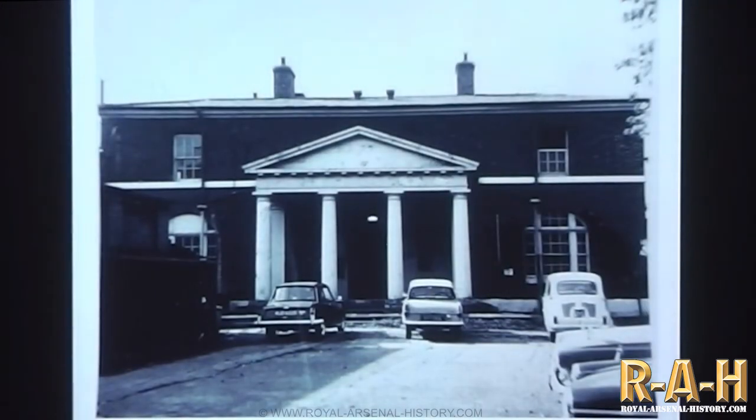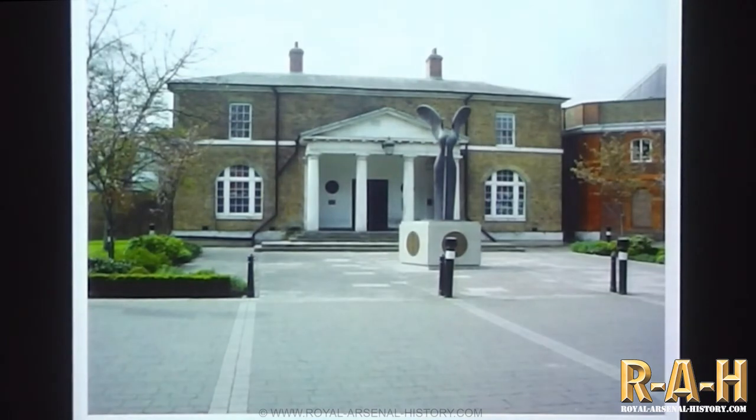Right, immediately to our left, we will see the guardhouse. The guardhouse is seen here to good effect in the early 1970s. It hasn't changed at all, really. That's as it was in 2014. There has been an alteration since then. A large glass box has appeared here.